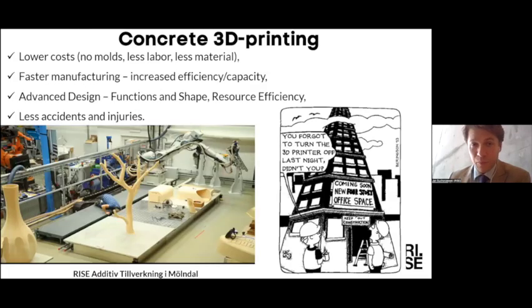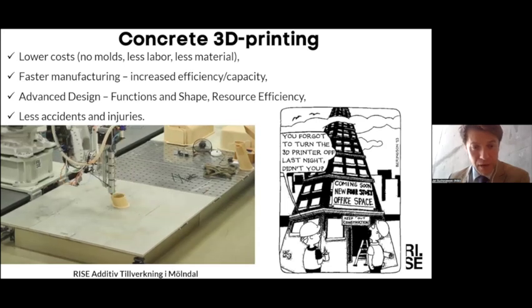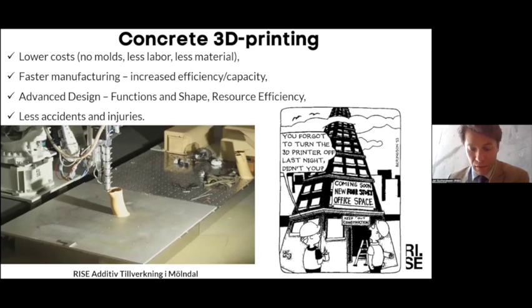And of course, what is the answer to those challenges? One of them could be 3D concrete printing. And many advantages have been mentioned before. Additive manufacturing is not so new either. We have already been running a center for additive manufacturing at RISE since a few years back, working with printing of polymers and metals.